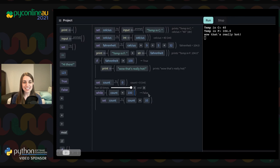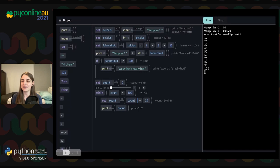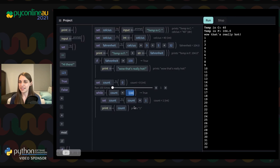But I can see here that my while loop ran 100 times, and if I change it to add 10 every time, it only runs 10 times. And again, I could see what was going on without having to print anything to the console. But if I do print stuff, I can also see what the output of my program is immediately as soon as it's run.